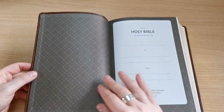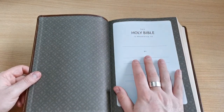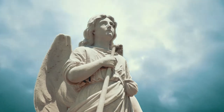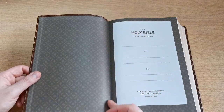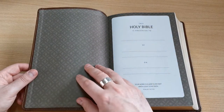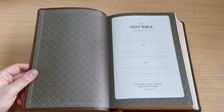Now, the liner is just cardstock with a nice pattern on the presentation page. Nothing fancy, straight to the point. Question: will this last for long? I don't think so. In my own experience, cardstock like this tends to break pretty easily after some usage. I would love this to be in a more durable material, like vinyl, that even Thomas Nelson produced in some of their Bibles.